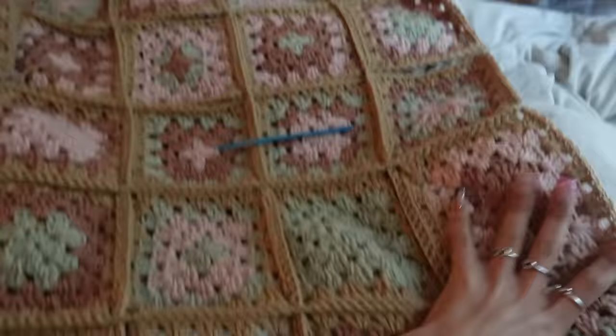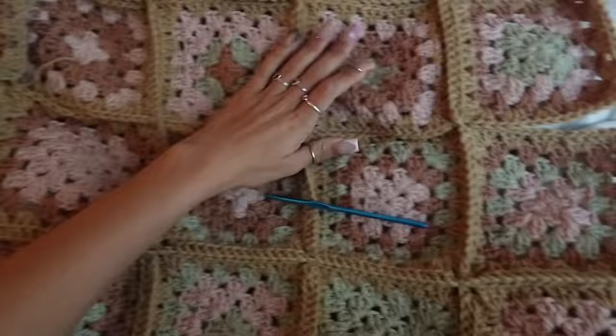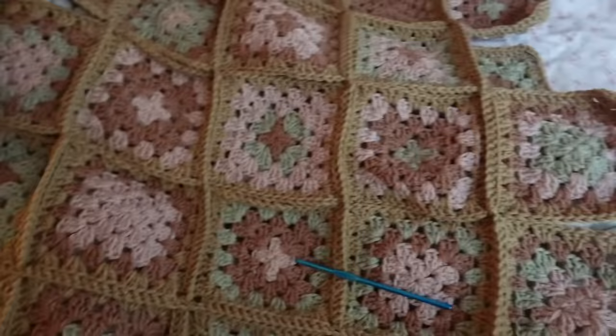I got these two rows completed. And then I have to connect this whole row, this whole row, this whole row. And then, oh, that row's completed. Oh, so I only have 3. Okay, I feel a new sense of motivation. But I only have to connect the next 3 rows, and then we have to do the border.